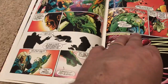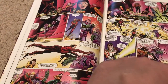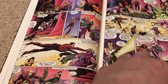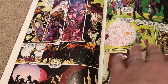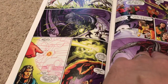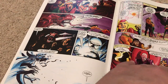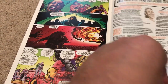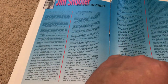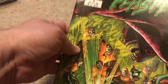Yeah, this is one of the more PG-13 rated comics here. It's got a bit of nudity and some kind of perverse themes. And that is that. That's interesting. Kind of an indie, I'm guessing.